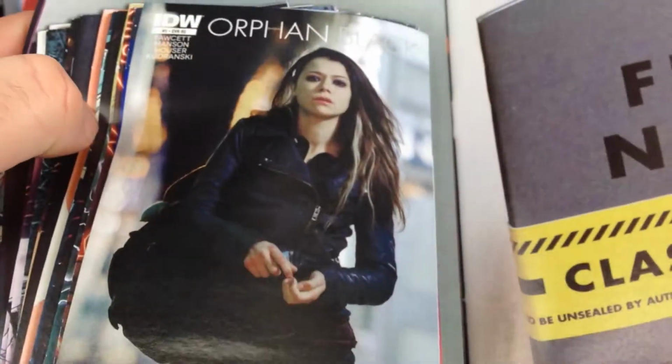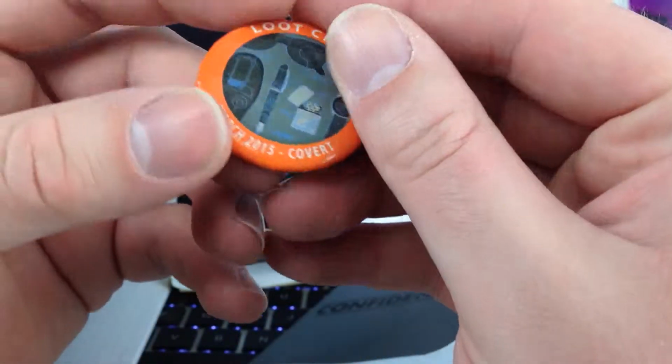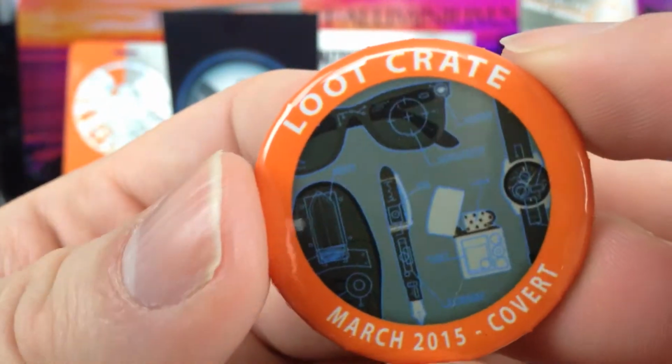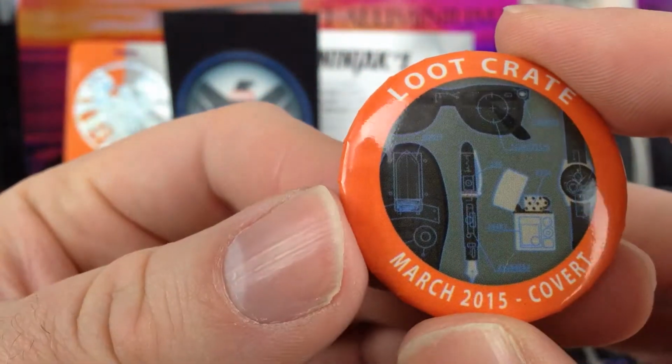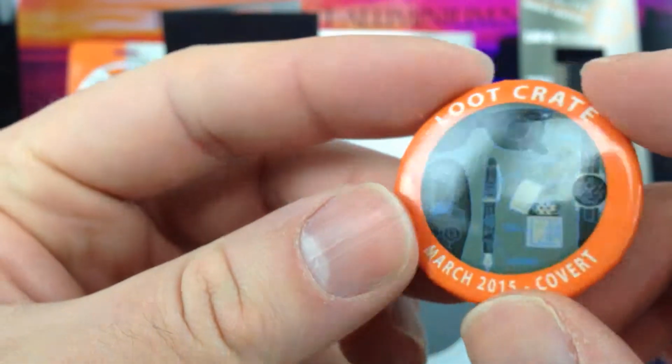And we've got other bits, and that's the comic that I'm going to have a look at in a moment there. Let's take a look now. Before we go to the comic, because that's next in the stack, I've got our Loot Crate Covert badge for 2015. There we go, let's pop that in the back. It's a bit of a mess in the background today, isn't it?